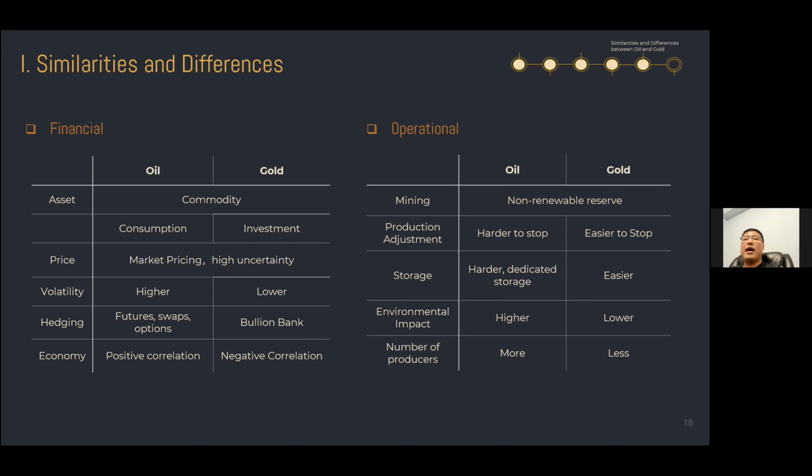As an oil company facing high uncertainty, we can learn lessons from Barrick's hedging and use it to stabilize our revenue and reduce risk. Financially, both oil and gold are considered commodities, but gold is considered as an investment asset, whereas oil is for consumption and does not carry too much investment value. Both commodities can be hedged using future contracts and swaps, but gold has another channel of hedging through bullion bank. Economically, oil price typically has positive correlation with the economy as there is more oil demand during economic expansion. On the other hand, gold price has slightly negative correlation with the economy since gold is considered as safe haven when economy is turning south.